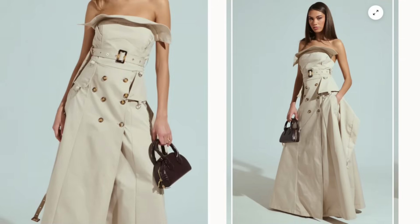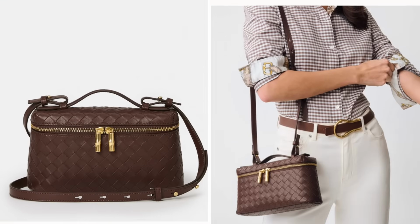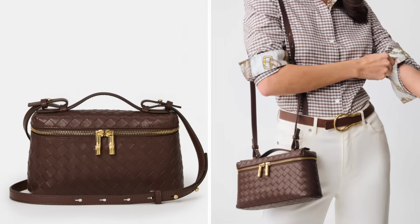This is a trench coat dress. Now, while I must admit, this is definitely different from something that I would wear, I could see some of the coolest people rocking this trench coat dress and making it look top-notch and just very fashion-y and just really, really cool.